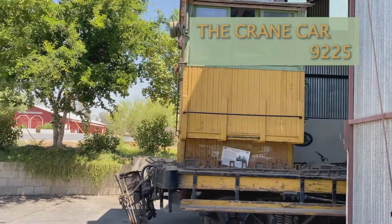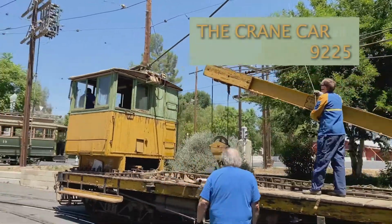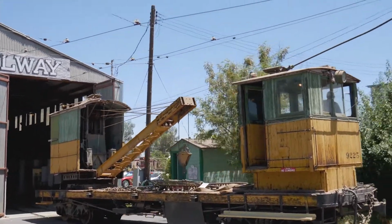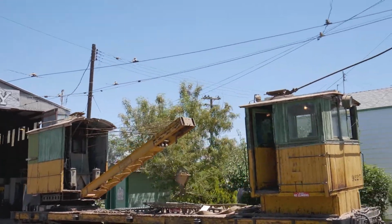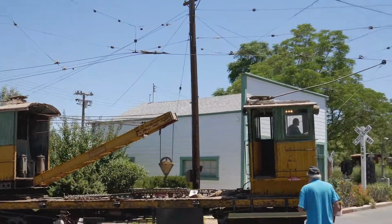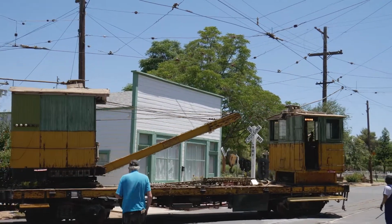Here we have the Los Angeles Railway number 9225 crane car. This car was built in 1912 and it was in operation until 1963, which was the entire length of the Los Angeles Railway. The front section is where the operator moves the car back and forth on the rails, and the back section is all the workings for the crane. The crane section is still operational today and it still stays in Car House 1.